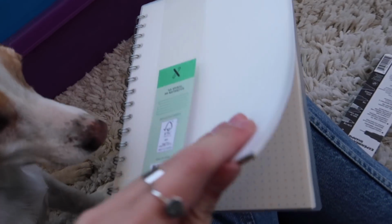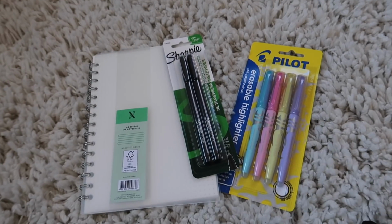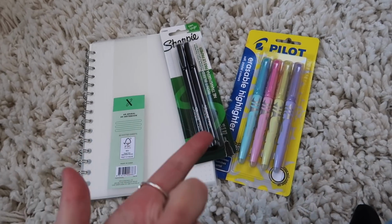And then I also bought a pack of these fine liner felt tip pen things because I did have one and it's gone missing and they're my favorite thing to write with at home, so I got that. And then I just got this notebook, which I like because the pages have spots on them rather than lines or being blank. I don't know, I just find it really quite satisfying. So yeah, that's my little Officeworks haul. Pretty excited to try these.